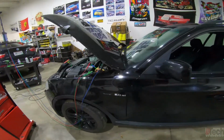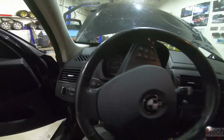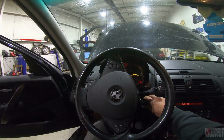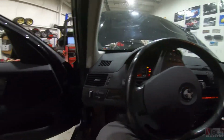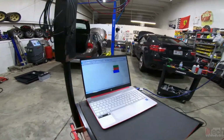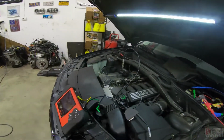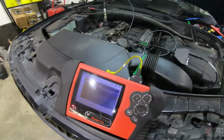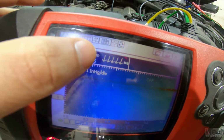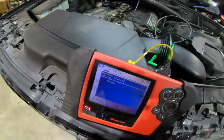We'll go ahead and crank it. Now this is a cold start. It's been sitting overnight, so I'll crank it and let it idle and see if we can capture anything. There's the sensor signals. That means that the vacuum sensor is pegged out. There's way too much vacuum in there. I'll show you.